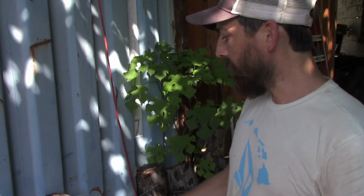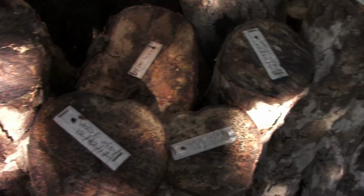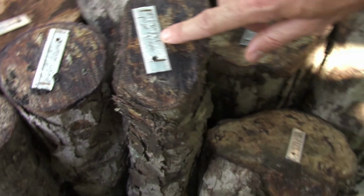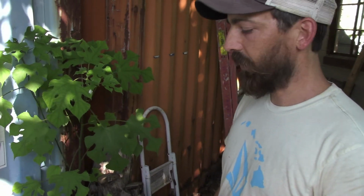Nice. And so we made these. You can see some of the tags. They've got the different variety names of strains. WR46. We've got West Wind here, and we put these together last December. And so they should fruit probably this fall. That'd be the idea. Somewhere around October, they'll start fruiting.